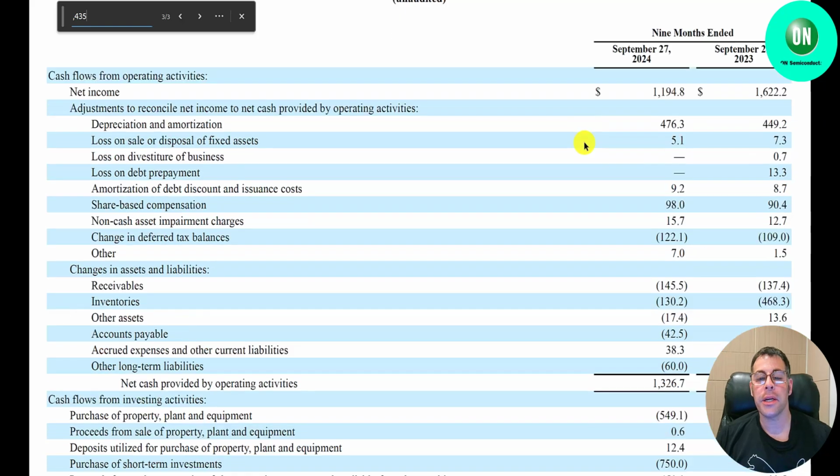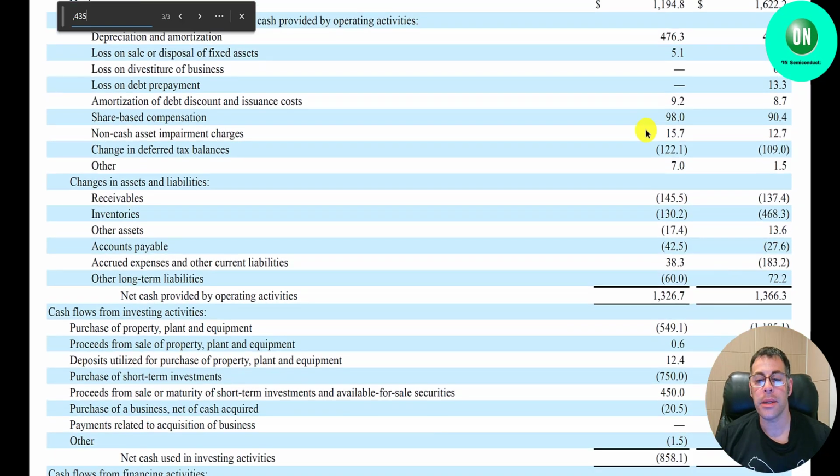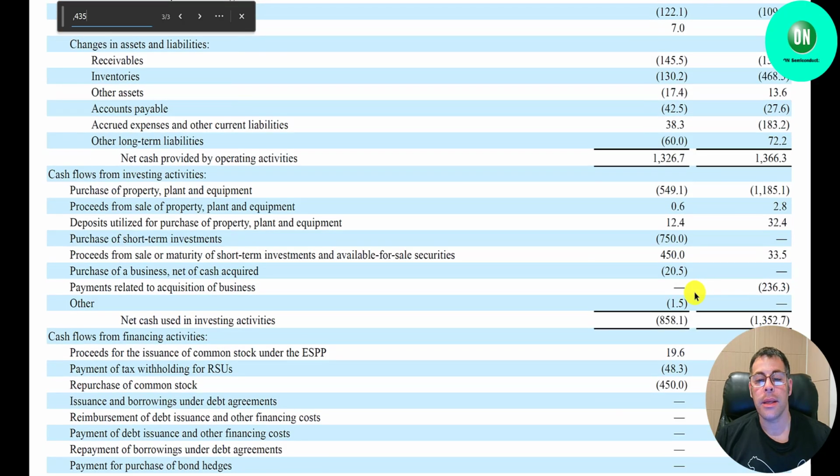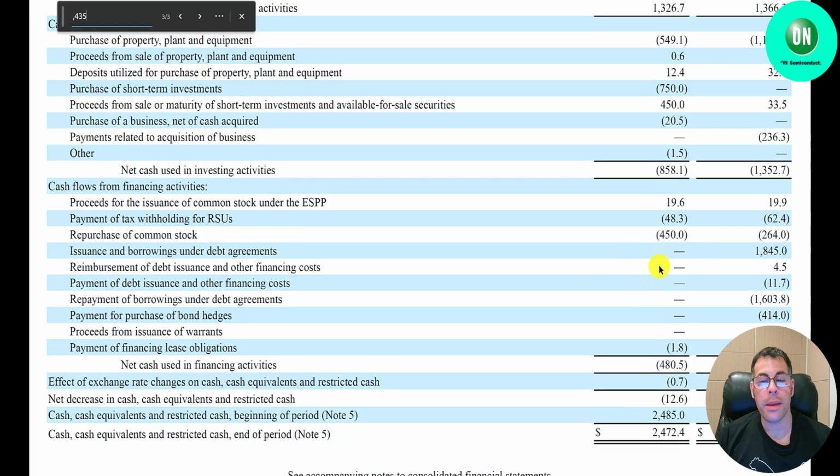Let's look at a statement of cash flows. This is the trailing 9 months. Operating cash flow $1.3 billion, pretty similar to last year. In their investing section, they had a cash outflow of $858 million, $550 million of PP&E, and then this is just short-term investments, so they have somewhere to park the cash and earn some interest. In the financing section, they bought back $450 million of stock. Here's the $48 million of taxes for RSUs. They received $20 million from their employees in the employee stock purchase plan.